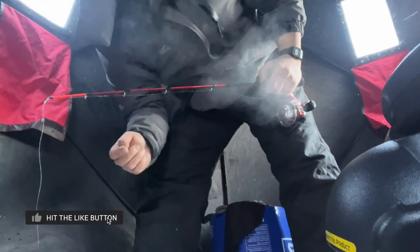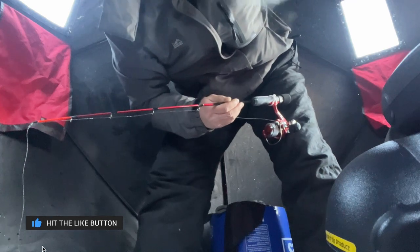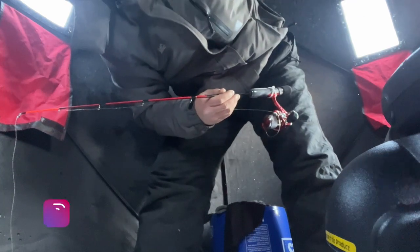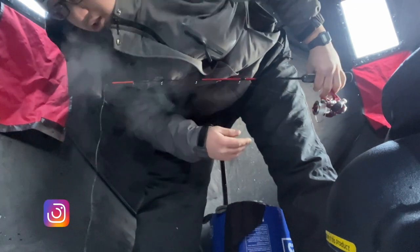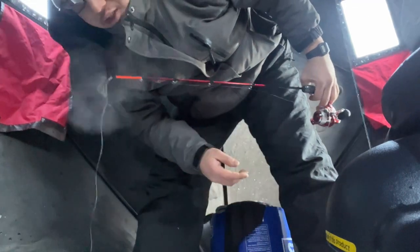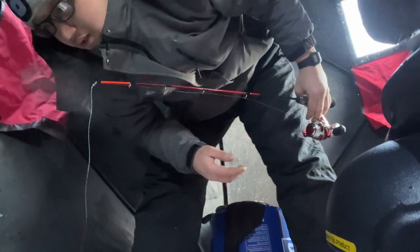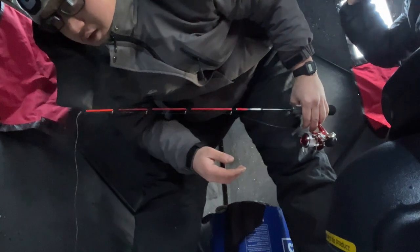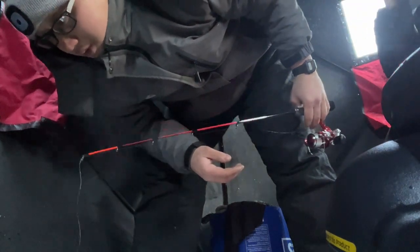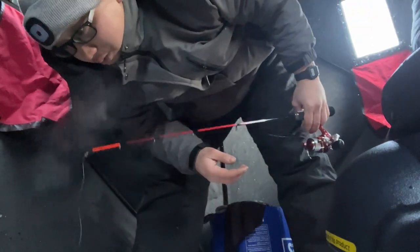Got one right there. Sorry. Chucky just got one. Yeah, they're in there. He just got one. Bro, I think you should do the smaller one. Do the small ones? Yeah, go back to the chop magnet. I'm on the chop magnet. Go ahead, reset yours. Put your hook back in there, and once you're back in there, I'll go ahead and reset mine.